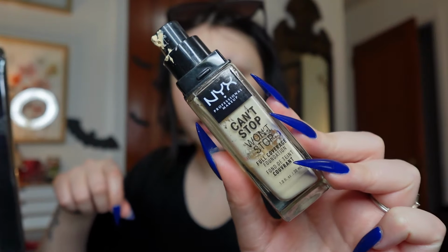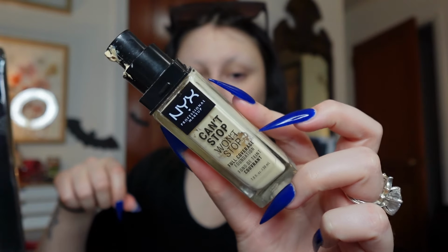While we're waiting on that to settle, I'm going to talk about foundations a little bit. So this was my go-to normal skin foundation. This is the NYX Can't Stop Won't Stop foundation in the shade Alabaster, and this one breaks me out really easily, as every single foundation does. So it's really matte and drying, like flaky drying, but it is very full coverage, but I just don't like it.